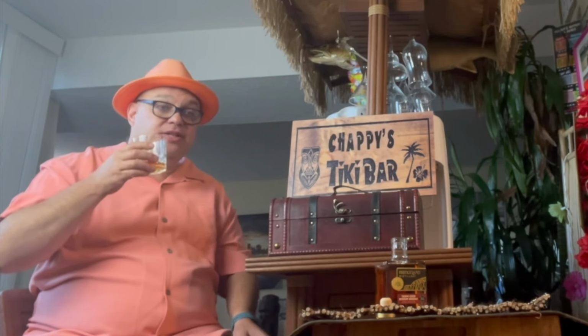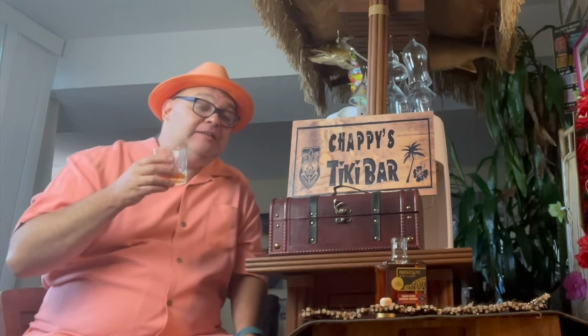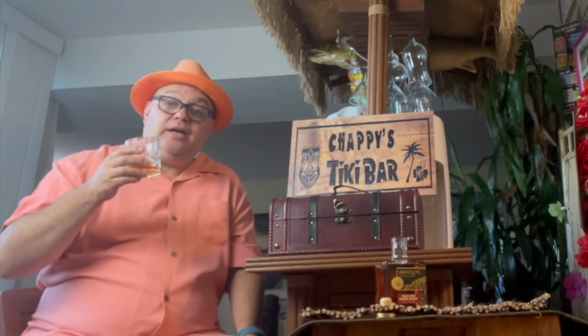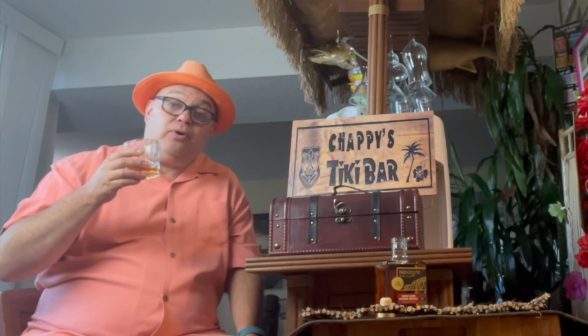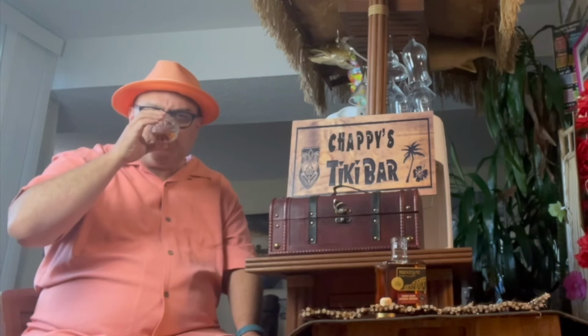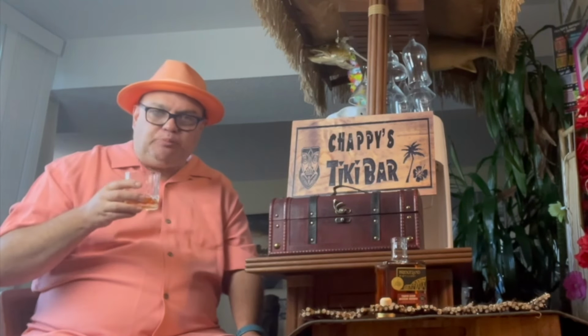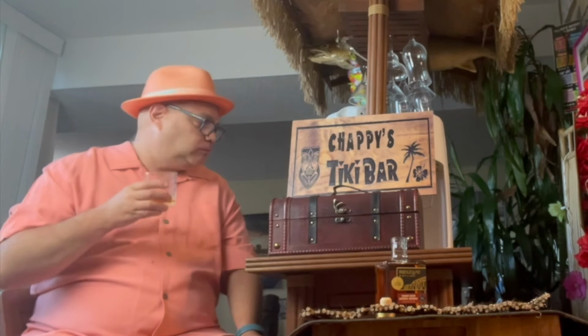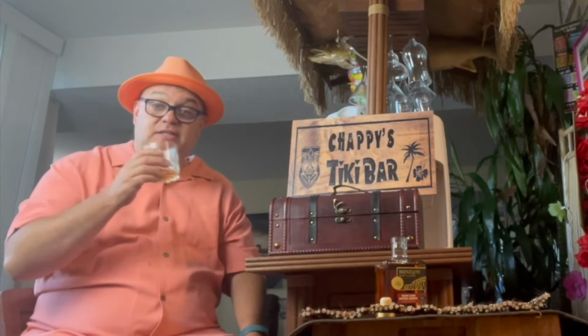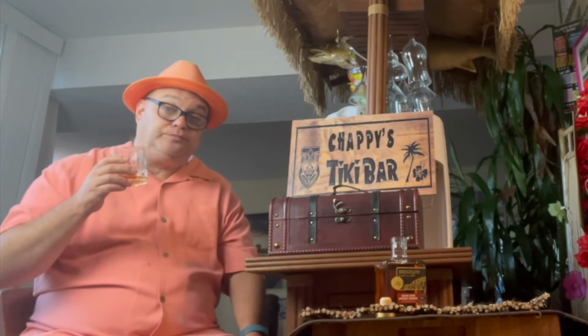All right, I'm still getting the vanilla on the palate. And then a lot of spices. So I got cinnamon, black pepper, nutmeg. A little bit of ginger, too. And then the finish, it hits all the notes. You got sweet, spicy, sour, and bitter.